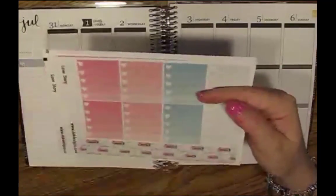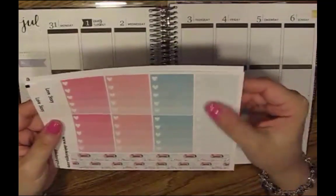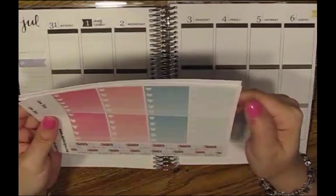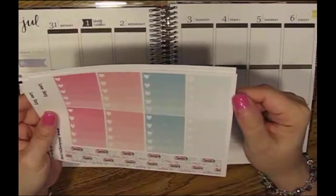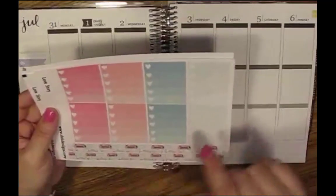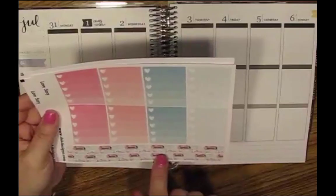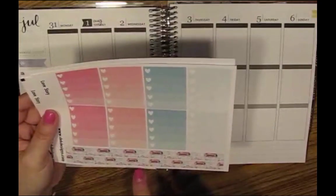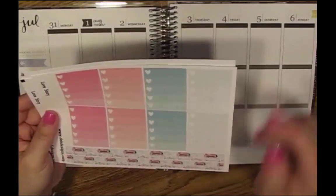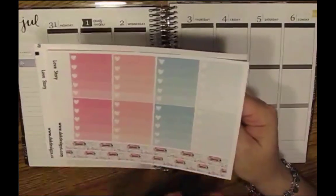So then we have the ombre heart checklists, which are really pretty. There's some schmutz on there. I don't know if it looks like it's ink. Okay, anyway, there are 8 ombre heart checklists, 2 washi strips if you're going to mark off blocks of time. These do match the washi pretty closely, so I don't know that layering them would be the best idea, but they are available if that's something you like to use.